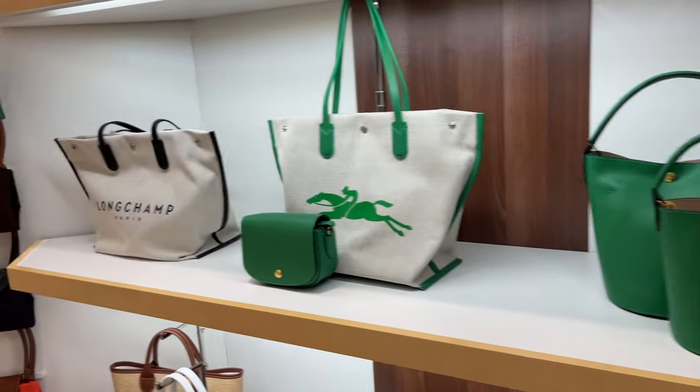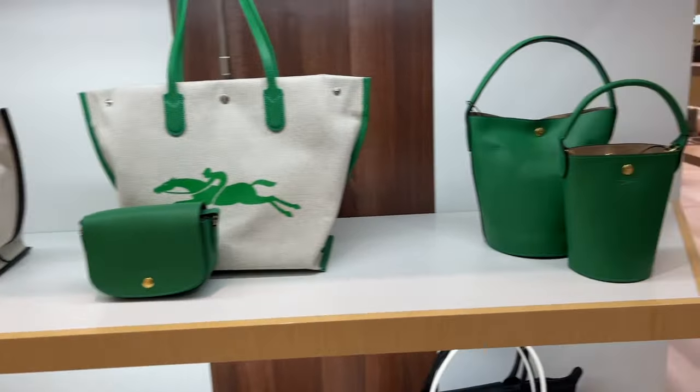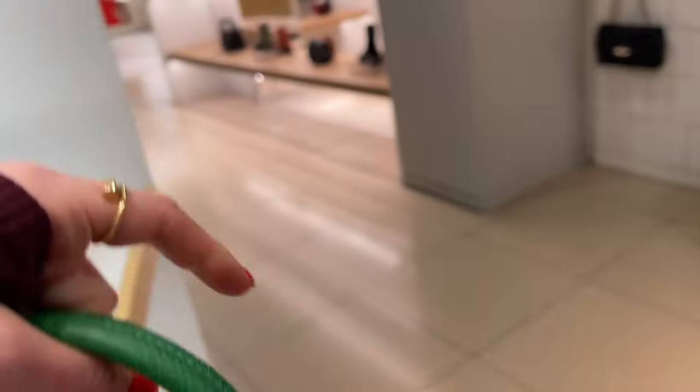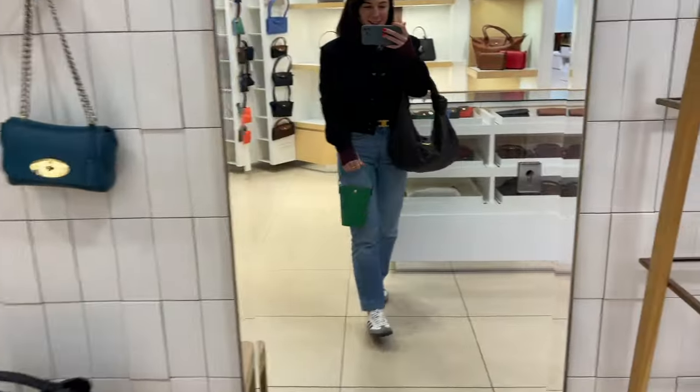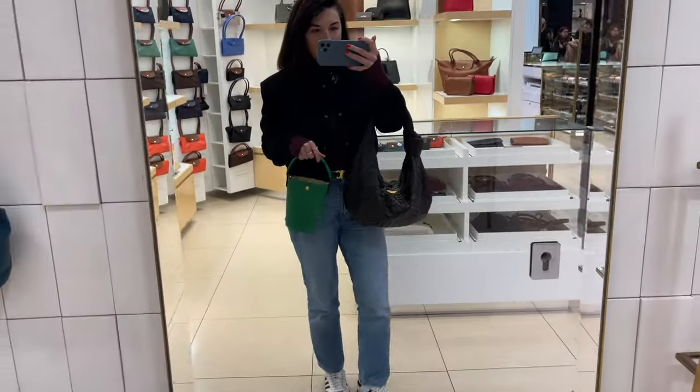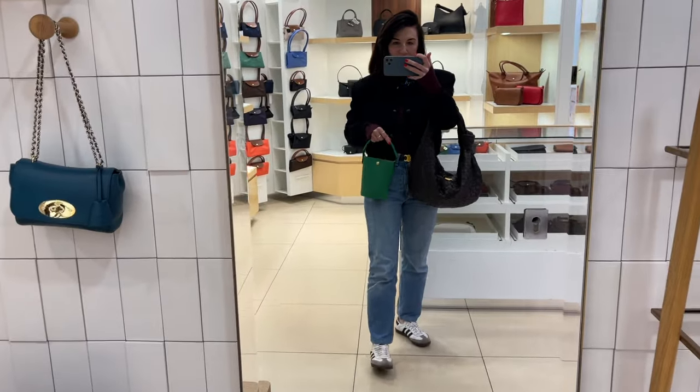I love this green color and this bucket bag. Have a look. So cute. It's an unusual form of the backpack bag. Not your kind of roundy one, but a little bit of a trapezium shape.